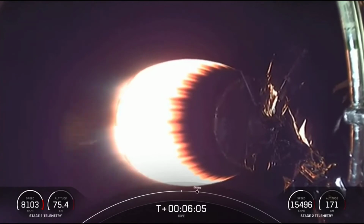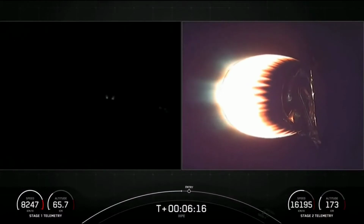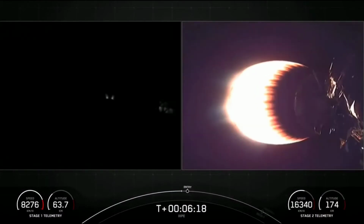The second stage, continuing to burn, its burn will continue until about T plus 8 minutes. And we've heard periodic callouts that we are seeing nominal performance and following a nominal trajectory. Stage 1 FTS is saved. On the second stage.